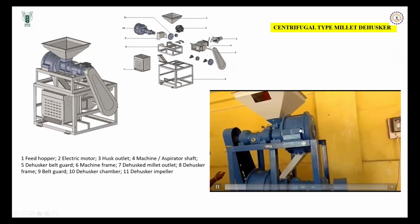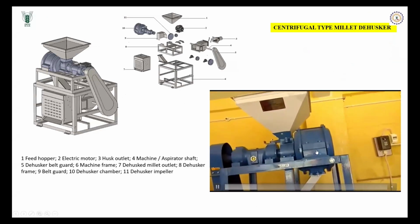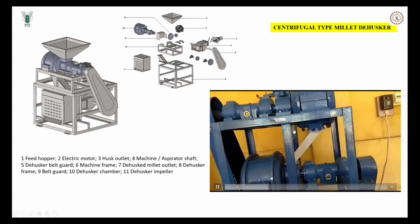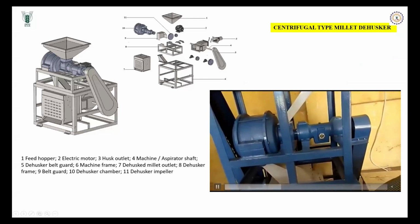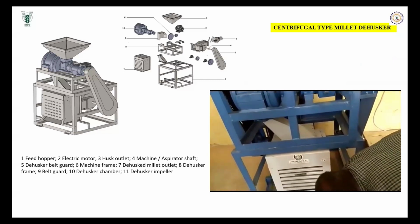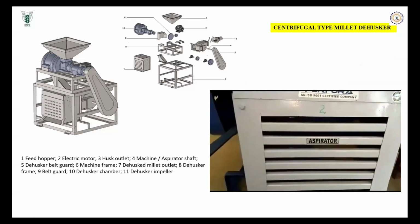Okay, so again in centrifugal, we have a single centrifugal or double centrifugal drum. But in this case, we have a double centrifugal chamber, and this is a really important piece of equipment. So please learn about the different equipment.